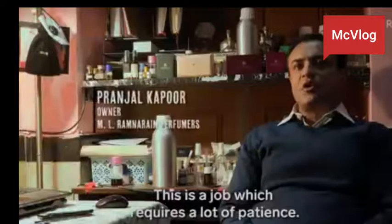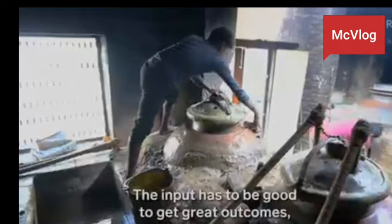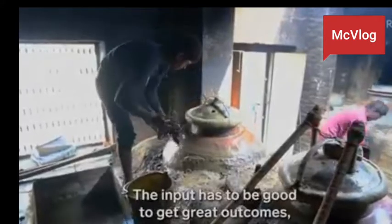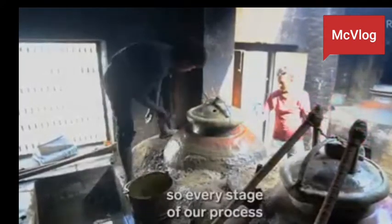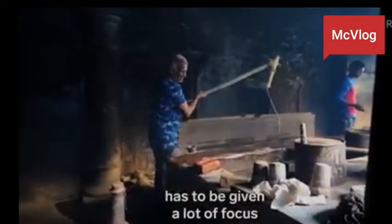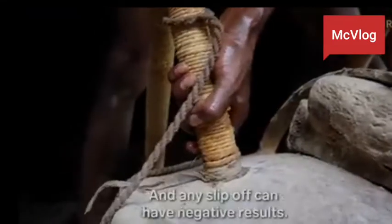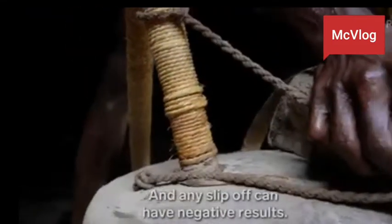This is a job which requires a lot of patience, it requires a lot of time and effort. The input has to be good to get great outcomes. So every stage of our process has to be given a lot of focus and to be done with a lot of concentration, and any slip off can have negative results.